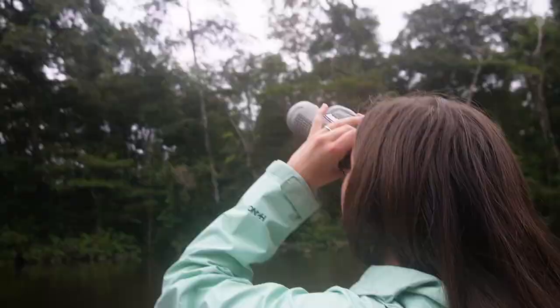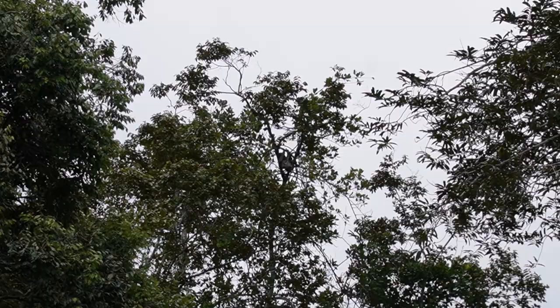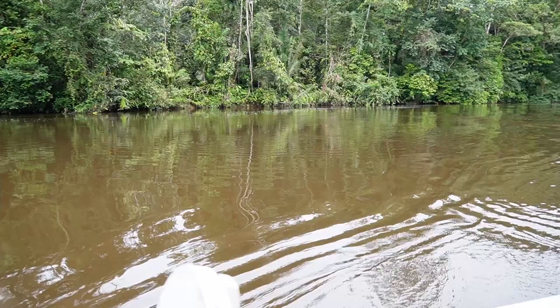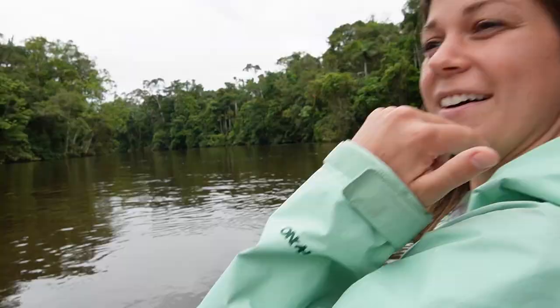Where did he go? We found this little one. I have no idea how our guide found this thing. And there's no way we're gonna be able to catch it on the camera, but we found it. I can see it in the binoculars. He looks like he's sleeping. Right there! Wow. Now the dolphins are out. This has to be their best morning.